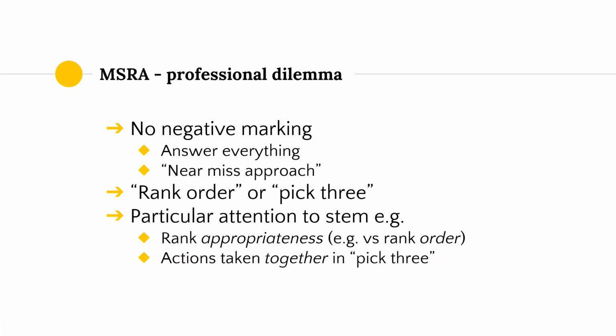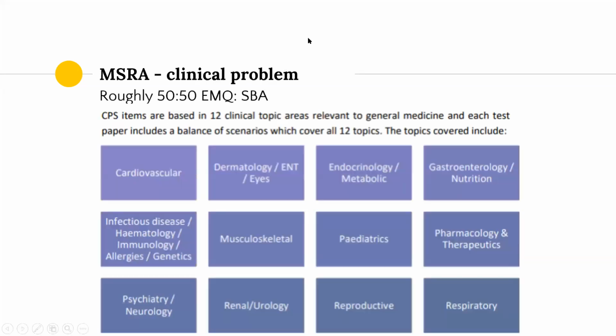up on your answer. So for example, if you've made a mistake and the options are apologize to the patient, say sorry to the patient, direct the patient to PALS, plus other answers, don't pick apologize and say sorry. It's the same thing. You're not going to get the right marks. So keep that in mind.